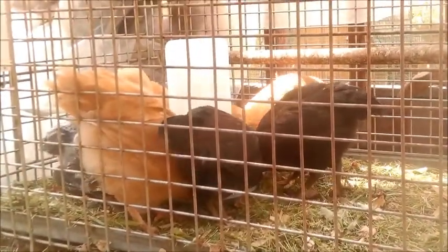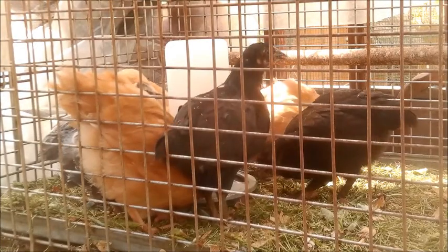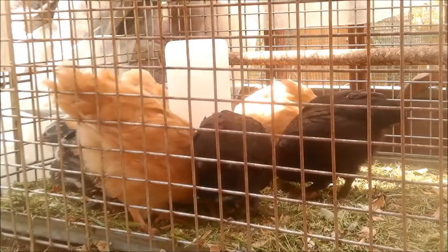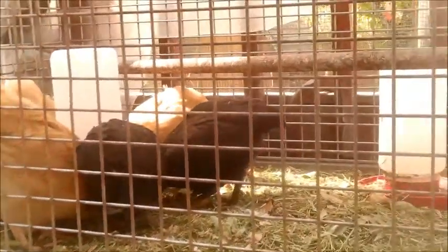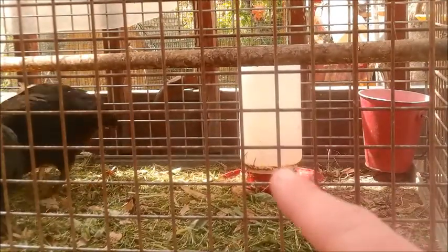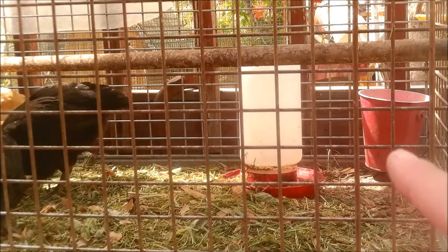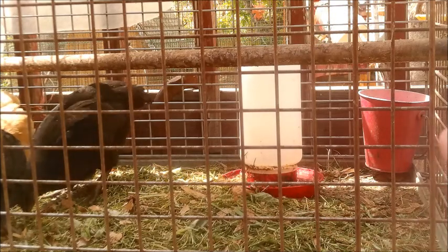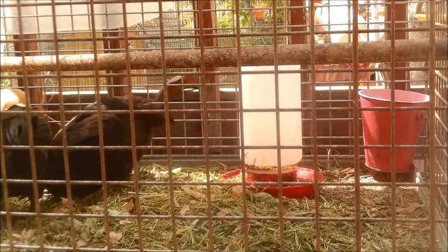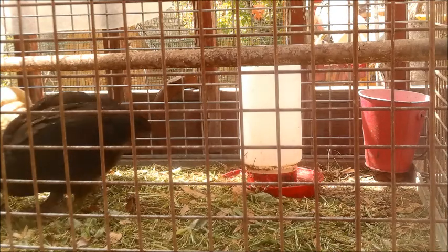Now, they are outside, as I said. I do cover them with a shade cloth before I leave, just to make sure they don't get hit by too much sun. And they always have water. That one is an automatic water. They go through about one a day, but I also fill up that bucket just to make sure that they don't dehydrate out here in the heat. So they have two things of water while they're out here, just to be on the safe side.